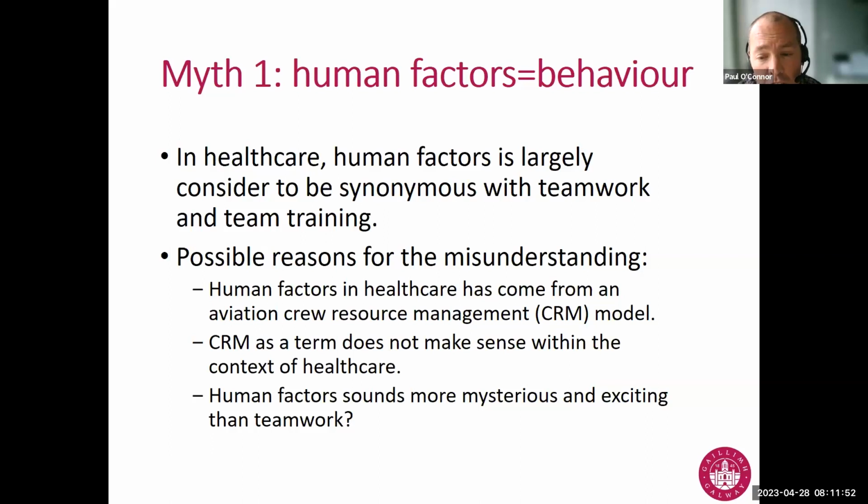This is training that's largely focused on pilots, but it's now moved out to air traffic controllers and maintainers as well. But the focus is very much on the team and on human behavior. So perhaps in the 1990s, when pilots came and spoke at grand rounds, this is maybe where this has come from, because they mostly talk about behavior. CRM, I don't think, makes sense within the context of healthcare, because you don't exactly work in crews, you work in teams. And maybe human factors sounds a bit more mysterious and exciting than teamwork training.